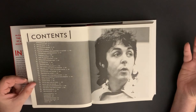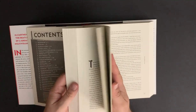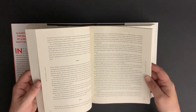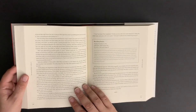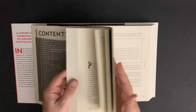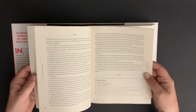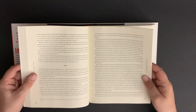So just by looking at the chapters, and I'm just going on a whim here, there's obviously more here than just the recordings themselves, and that's what I initially thought it was going to be. A very technical book, and I don't have a lot of technical knowledge around music, so I wasn't sure if I'd even understand it, to be honest. But looking at it, it looks like there's quite a bit of history in here as well. So that is good news for someone like me who's not super musical.